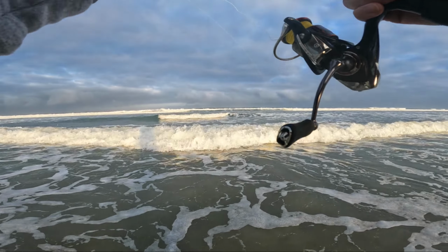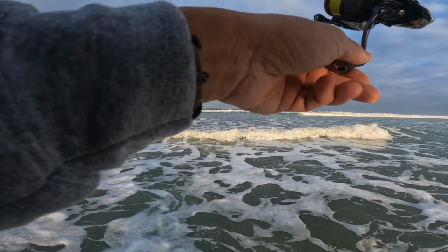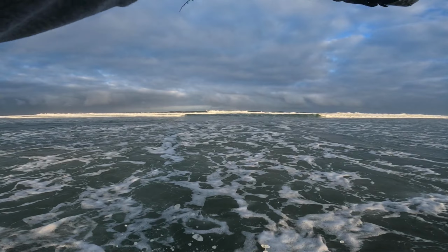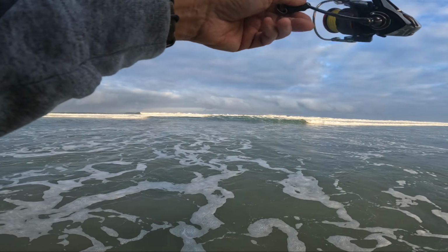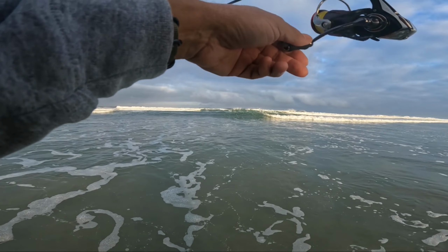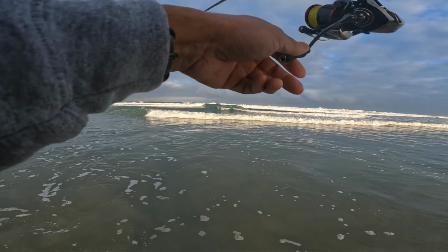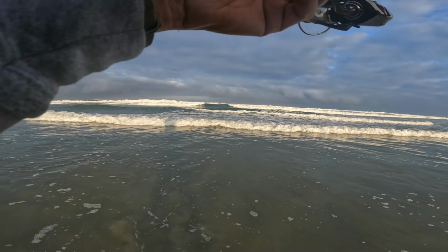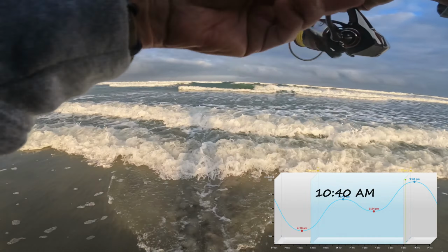6:22. Sun is arising. Here at the beach, I think I found a little rip. High tide's not till I think 10 o'clock, so I'm a little bit early, but we'll see if there's anything wanting to have an early morning breakfast.